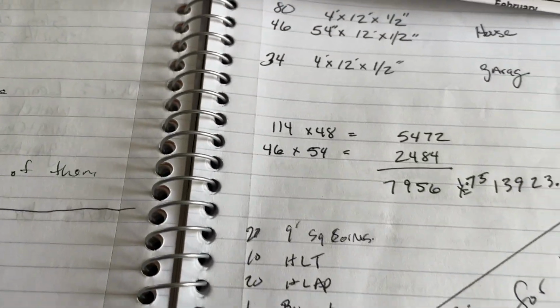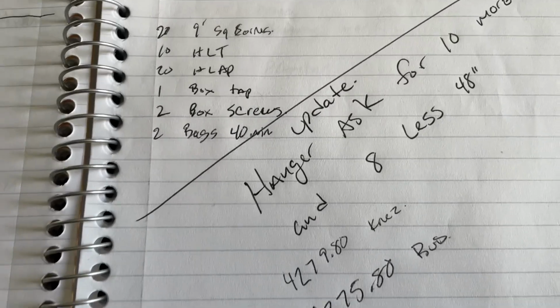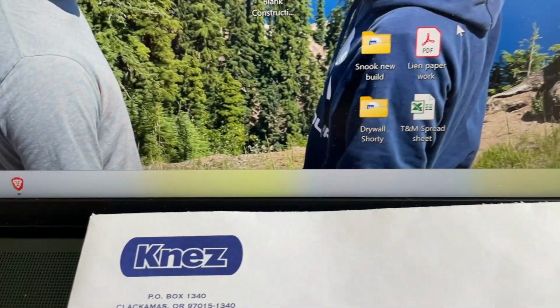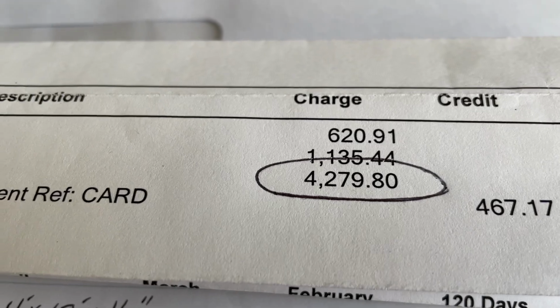So that kind of gives you an idea of how I update my pricing and make sure that I'm right on. I just added 5 cents to it a couple months ago because all the material is getting up there a little bit. Again, Canez is my supplier, and that was how much they charged me to deliver all that material. So that gives you an idea of how I double-check and confirm my prices are still accurate.